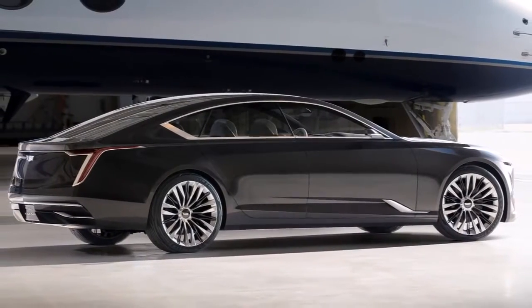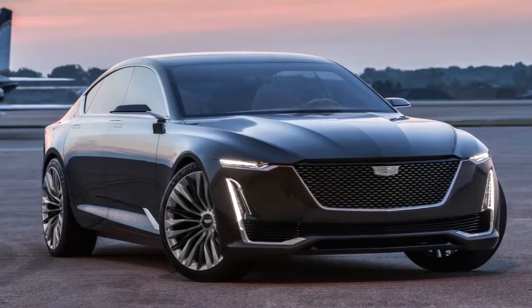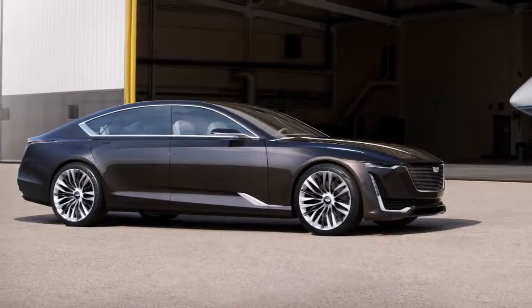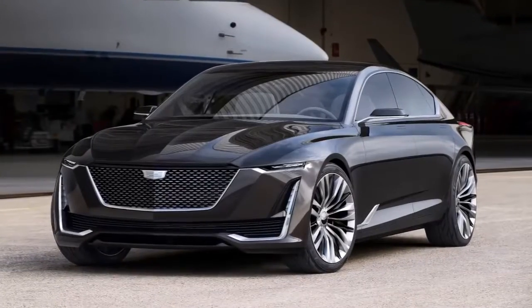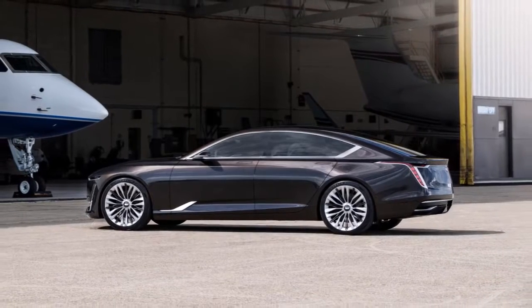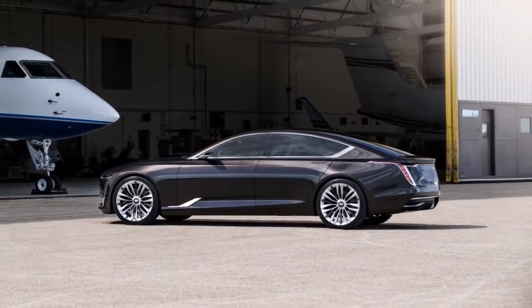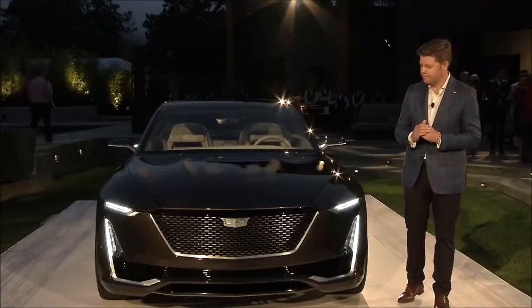So we've retained the vertical lamp signature, but introduced a horizontal element and then driven it deep into the front of the vehicle to give it a sinister look. Those lamps frame a familiar shape, the shield-shaped grille, but it features a technical precision pattern inlay as the texture.